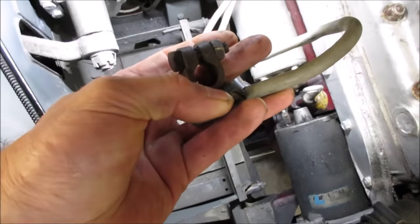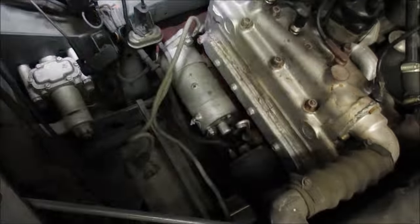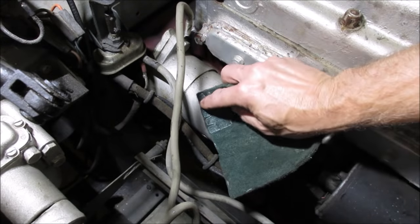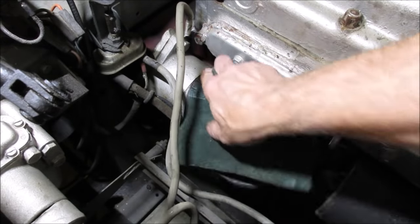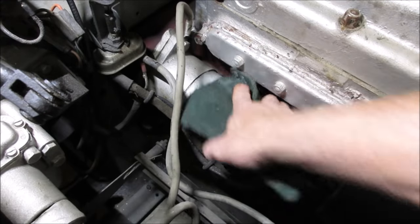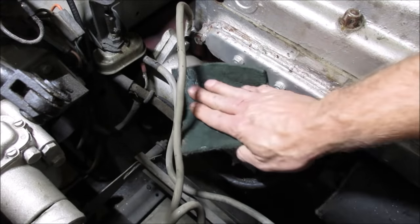That might give us an indication. Too bad it doesn't have the old battery in it, right? Let's go see if that has anything to... Yeah, it says 12 volt right there. I believe that's going to be 12 volt. Let's continue to see if any other info comes up.